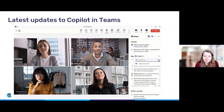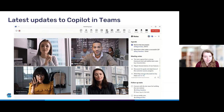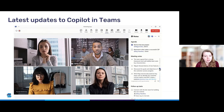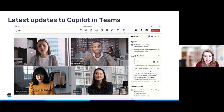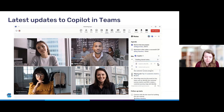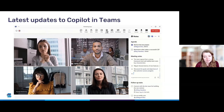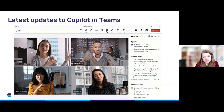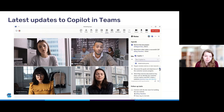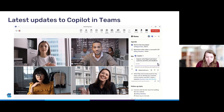So as you can see on the screen here, you'll also be able to ask for more specific notes. The example they've given here is "capture what Miguel said about customer priorities and deadlines" in the Ask Copilot feature. So if you do that, Copilot will then write the specific requested information into the meeting notes. Again, this capability will be available early next year for users with a Microsoft 365 Copilot license.